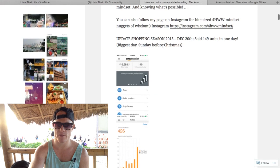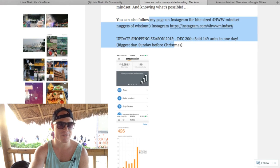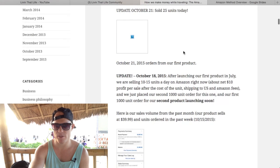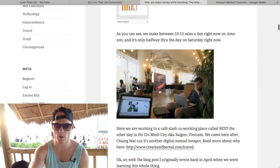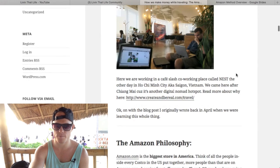So here we have some photos, just some screenshots from the Amazon seller app. Last holidays we did 149 units in one day. That was our biggest day. It was actually 150. But yeah, these are just the updates I made. In October we sold 25 units in a day. There's Parker and me working in Vietnam.